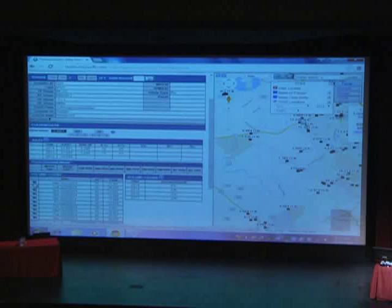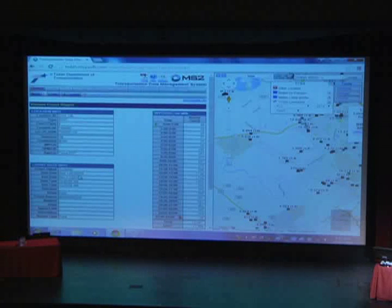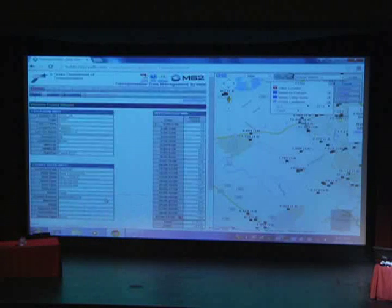You have a Wednesday count for December the 31st. You have a count of 24,067. You can zoom in and get the breakdown of these counts. That's a two-way count. I can look at the northbound, get the northbound total. You have your southbound total.